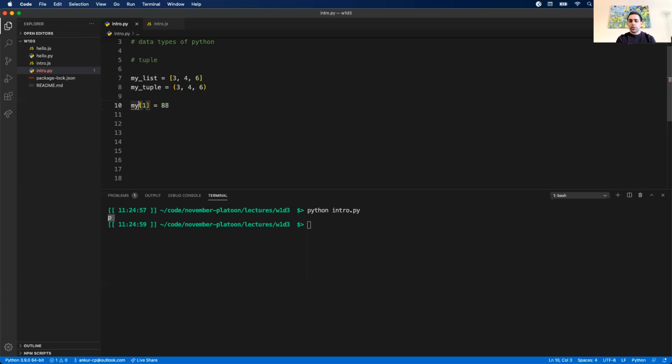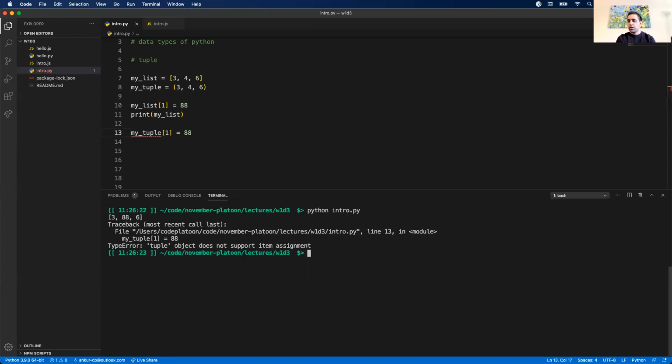I'm going to use my list. All right, so I have that. If I print that out, my list should be updated. All right, let's give that a quick run. All right, yep, my middle value became 88 because I assigned it right here. If I try to do that for my tuple, things are going to go awry. And this is where I get yelled at by Python. So if I try to assign that to 88, I'm not going to bother printing it out because I'm not going to get there. I got an error.